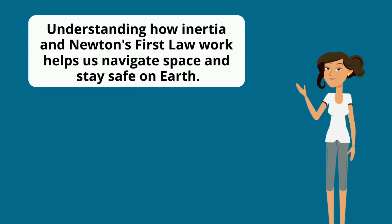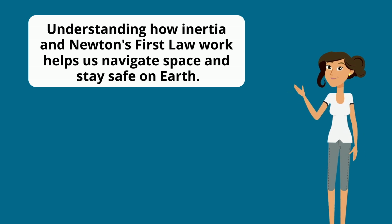Understanding how inertia and Newton's first law work helps us navigate space and stay safe on Earth.